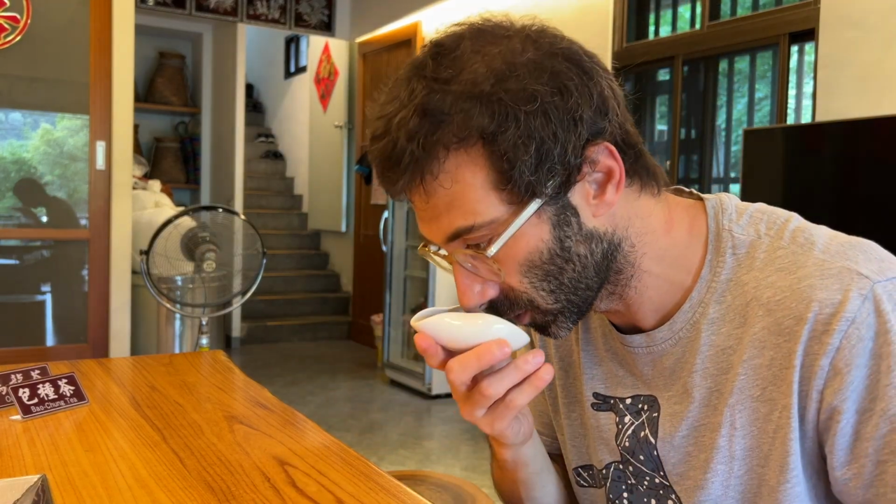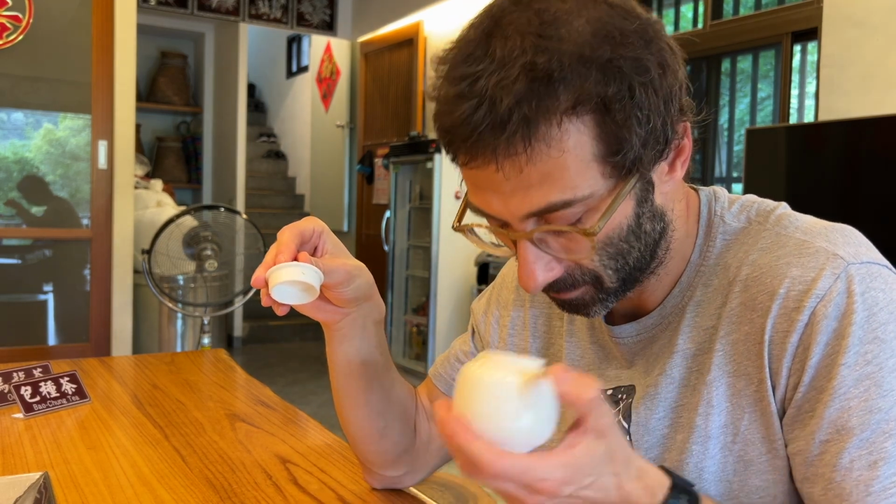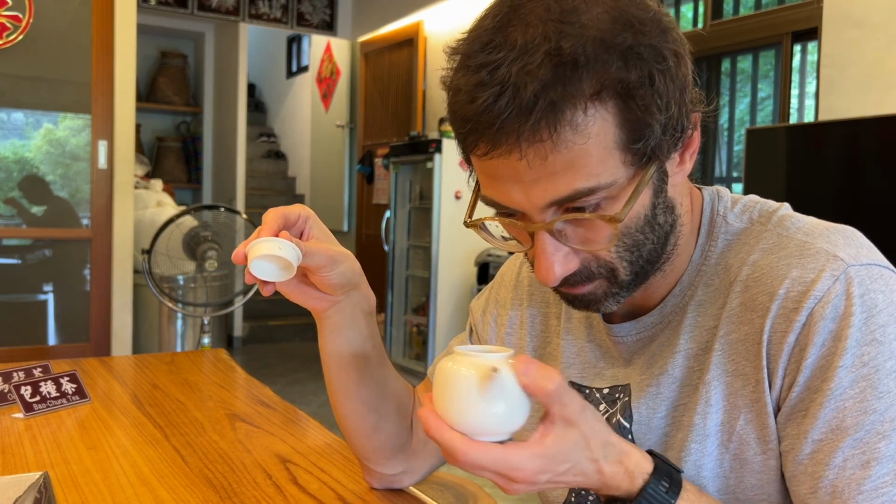So this is the Tieguanyin after having removed the stems. It has much less fragrance than the Zhushan, so I'm really curious to see how it is. You might remember from a previous episode that it's quite common here in Muzha to give Zhushan instead of Tieguanyin. It's very green.